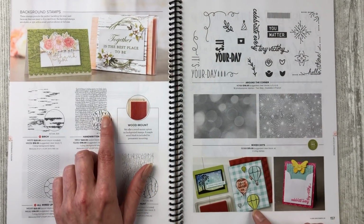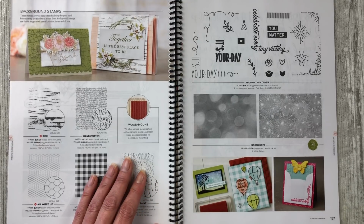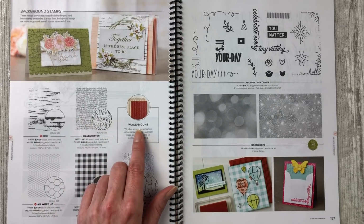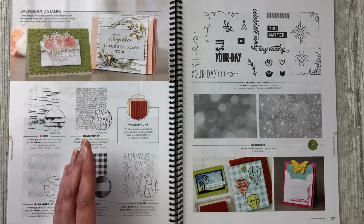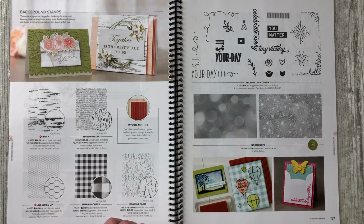I want to talk a little bit about the background stamps. You can find them on page 56. I mentioned earlier in the video that Stampin' Up! is really only using cling and photopolymer stamps. That's what they feature throughout the entire catalog. However, the background stamps are the one type of stamp that you can get in wood mount. That means the stamp is permanently mounted to a wood block that comes with the particular stamp set. All of the background stamps here are featured in wood mount, and they're featured in the cling. So you have two different options for the stamps.